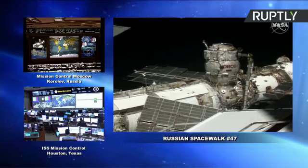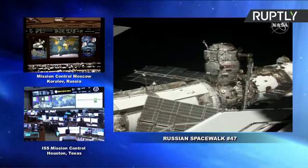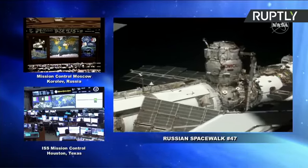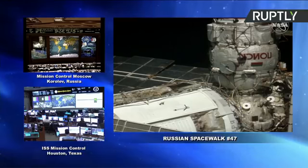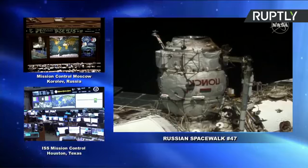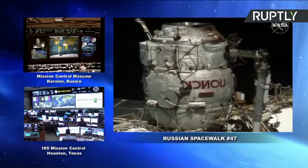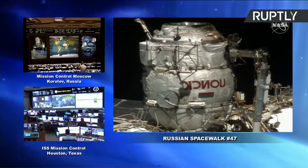The pressure inside the Poisk airlock is approaching vacuum, at which point the hatch will be open by Ryzhikov and Kud-Sverchkov, the first in a series of procedures that will lead to it being opened for a second time to permit the spacewalk to proceed, all part of the validation of the Poisk module to be used for Russian spacewalk activity, to ensure that the seals around the hatch to Poisk are clean and can hold pressure at a variety of different intervals in the depressurization, repressurization procedures.